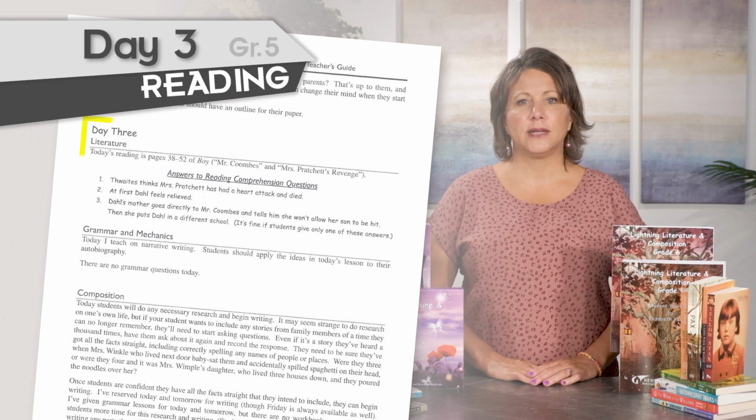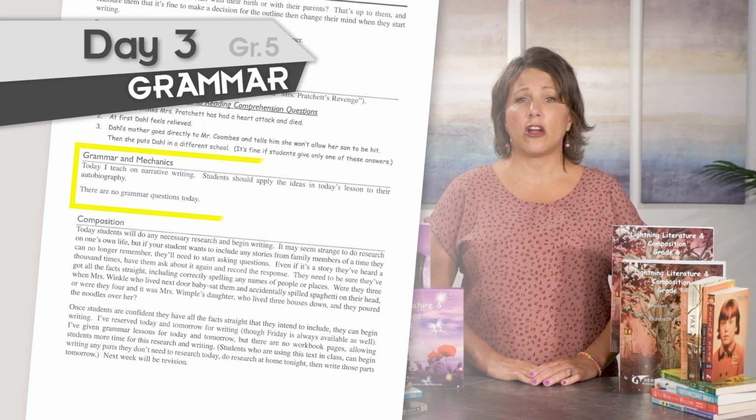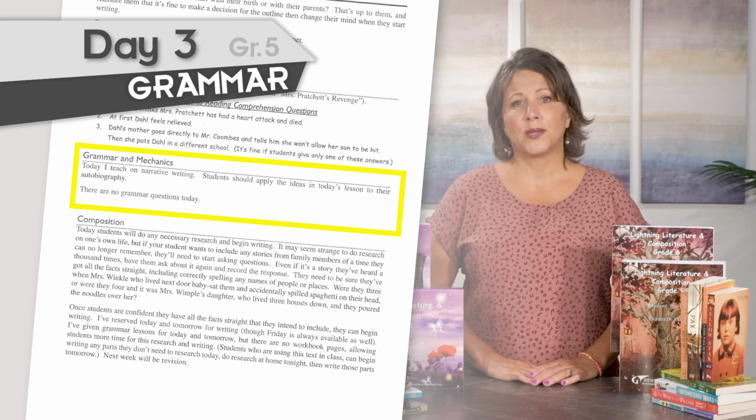Day 3 reading. Read pages 38 to 52 and answer the 3 questions in the student book. Grammar. There are no grammar questions today, but you will learn about narrative writing. Apply these ideas to your paper.